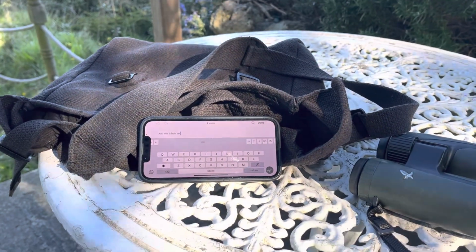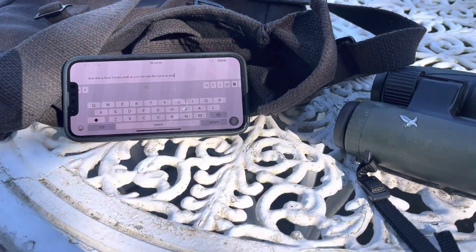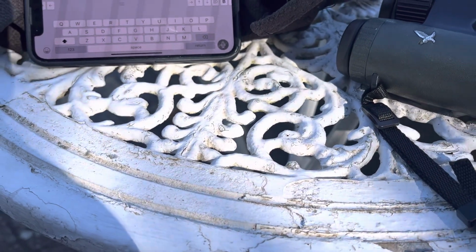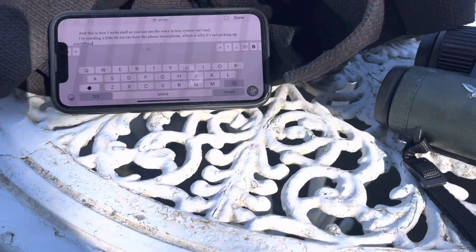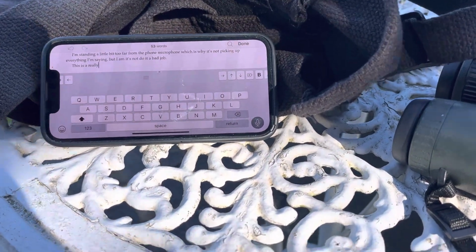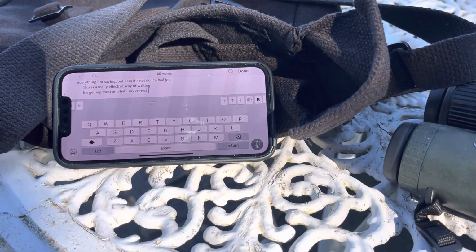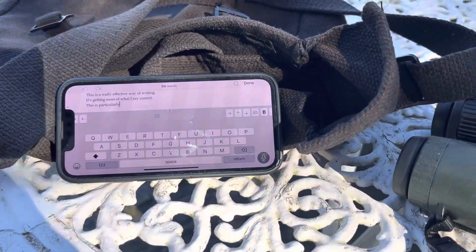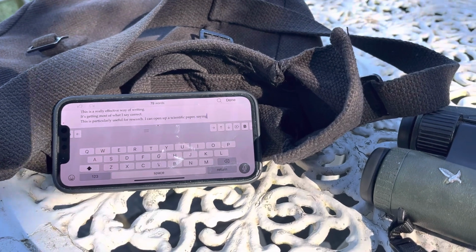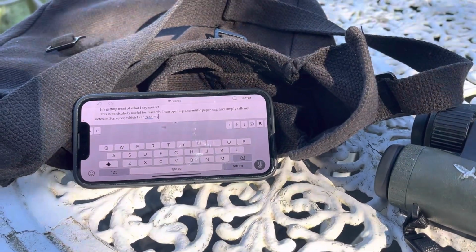And this is how I write, full stop, new line. As you can see, the voice to text system isn't bad, full stop, new line. I'm standing a little bit too far from the phone microphone, which is why it's not picking up everything I'm saying, but it's not doing a bad job, full stop, new line. And this is a really effective way of writing, full stop, new line. It's getting most of what I say correct, full stop, new line. This is particularly useful for research, full stop. I can open up a scientific paper, comma, say, comma, and simply talk my notes into Scrivener, which I can then later expand, full stop, new line.